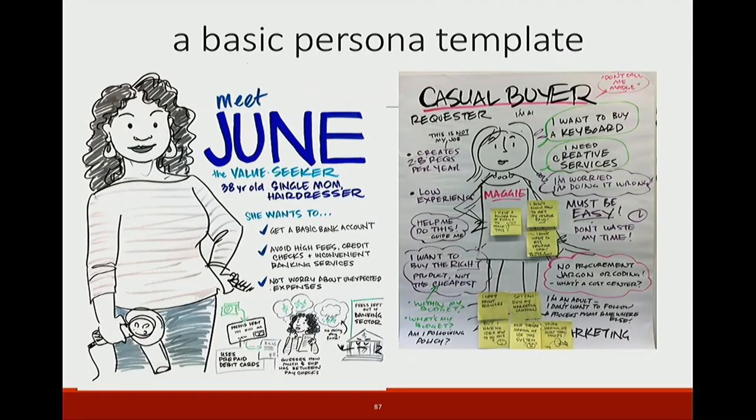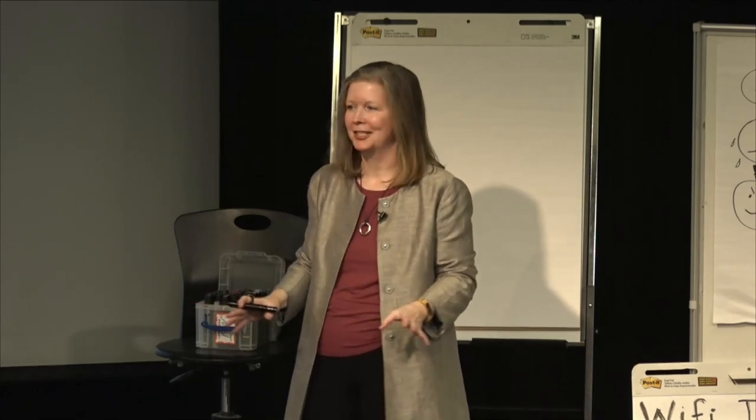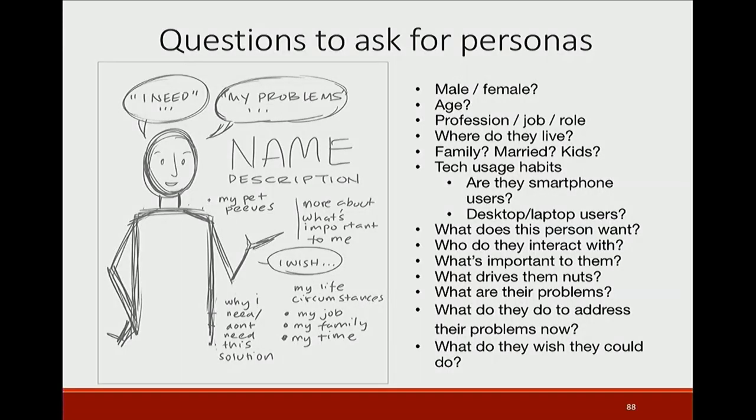And for the hardcore researchers, these are provisional personas. So this is like a really rough kind of layout I use. The quotes, the name, description, what's important, what drives them nuts. Sometimes just having this picture of a person invites people to embellish and add to the story what they know about that customer. It's a really fun conversation to have.